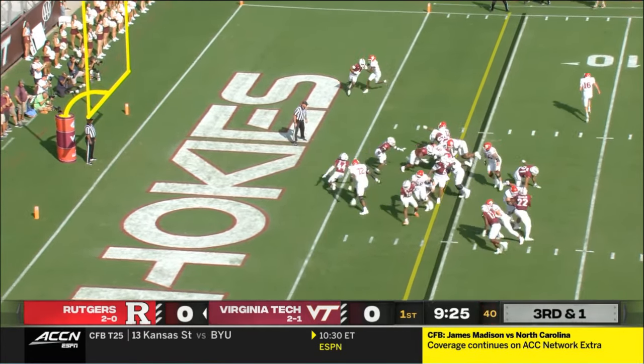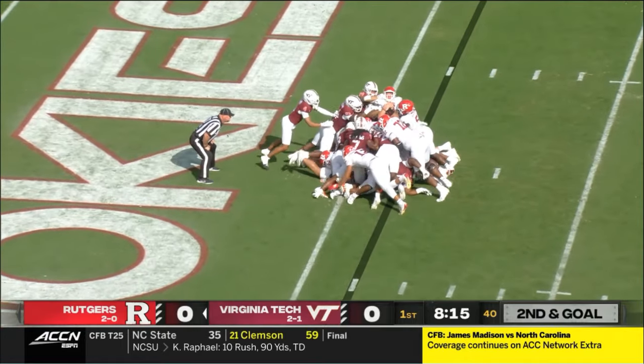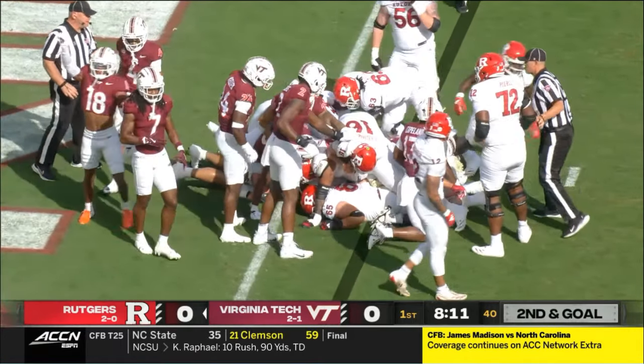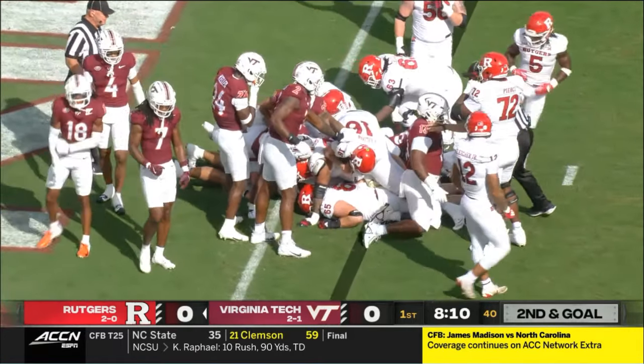Tight end on the left side of the screen. Can the Hokies bow up on defense? No surprise here. Monongai gets it down to the 1. Push. Kelly McManus gets the push from Monongai. No. Stoned, though, before he got to the goal line. Turnover on the road. Huge. Again, Kelly McManus. No, Monongai, and he scores.